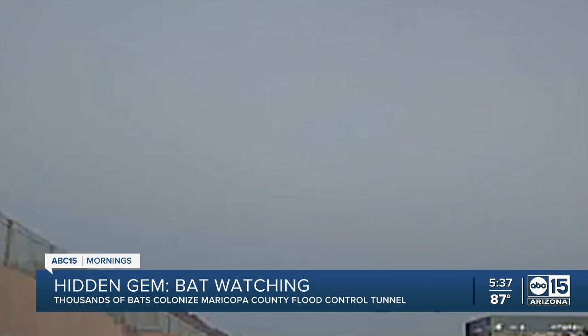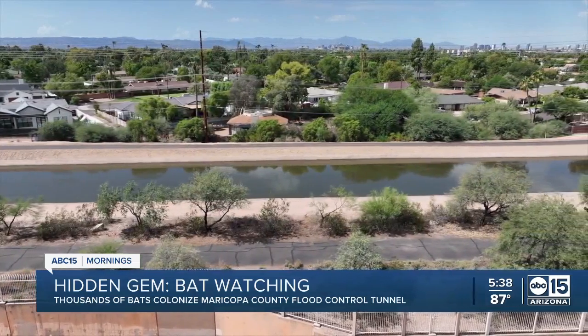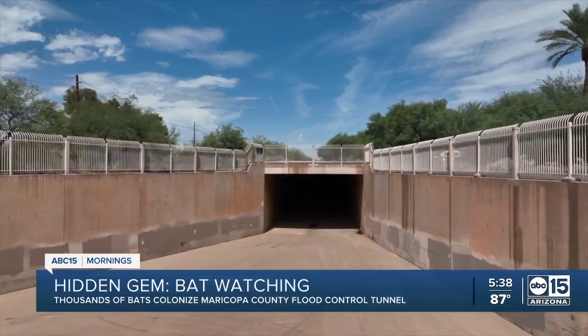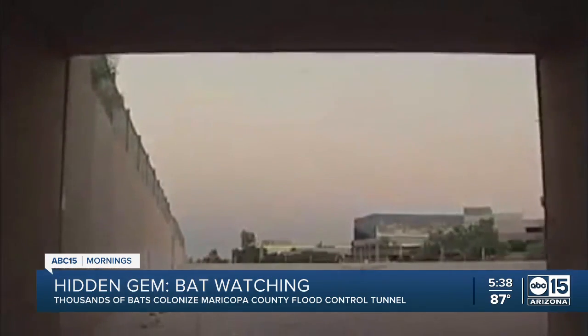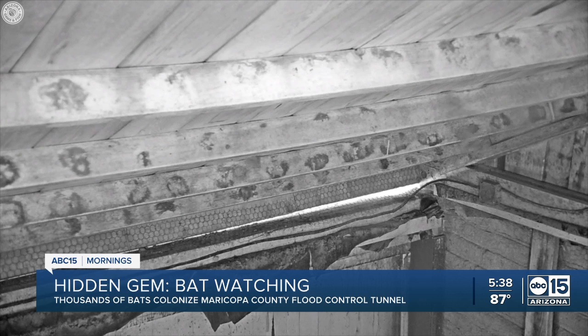Every spring, thousands of them make their way back to the Maricopa County Flood Control Tunnel near Camelback Road and 40th Street. And how big are they? These bats are relatively small, so they have about an 8-inch wingspan, and the snout to vent, as biologists say, which means nose to kind of behind, they're about 3.5 inches in length. The tunnel wasn't built to attract them. The bats just started showing up here almost 30 years ago.